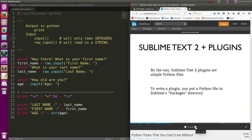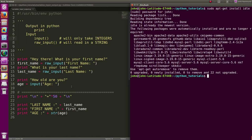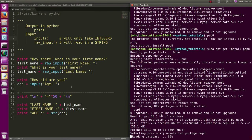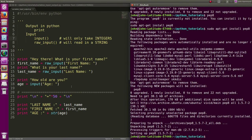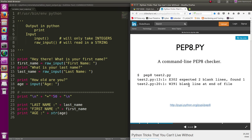And what else is there? Command line PEP8 checker. Oh, it looks like that's just a tool, PEP8, we can probably set up and install. If I look into my terminal, it is something that we can install from the repositories. Awesome. So now that PEP8 is available, we can run that on the script that we just ran, and we don't have any output or any errors. So it looks like we're good.